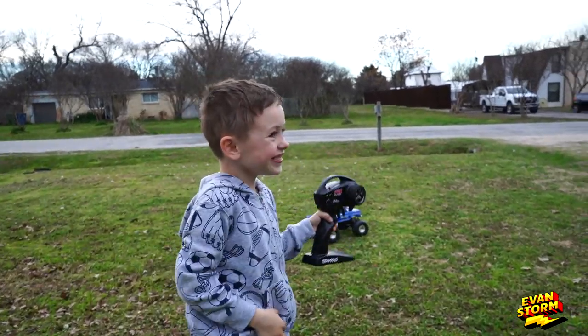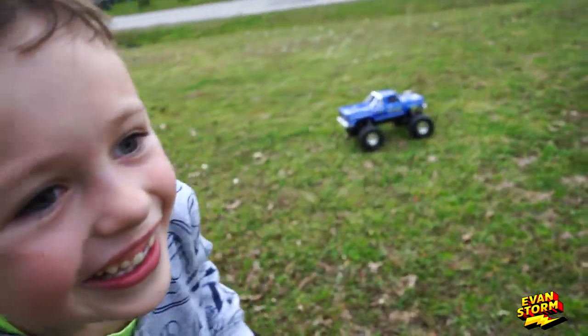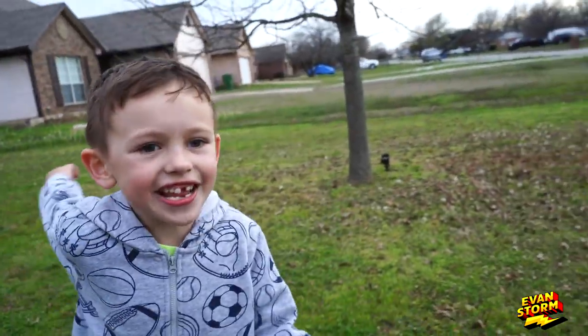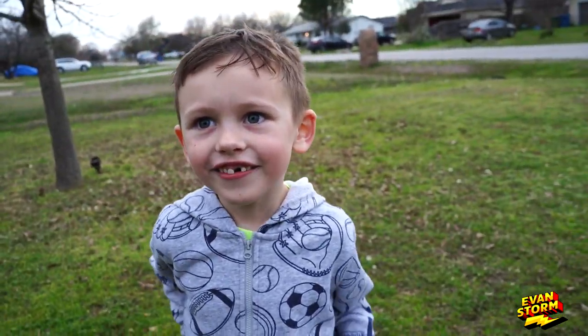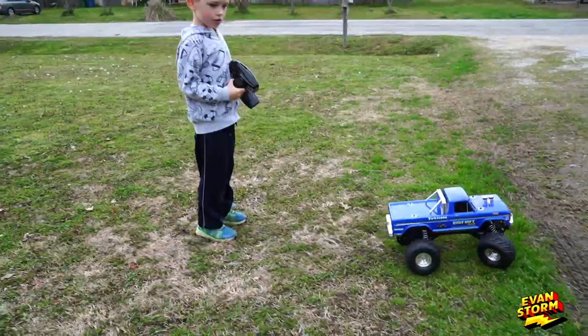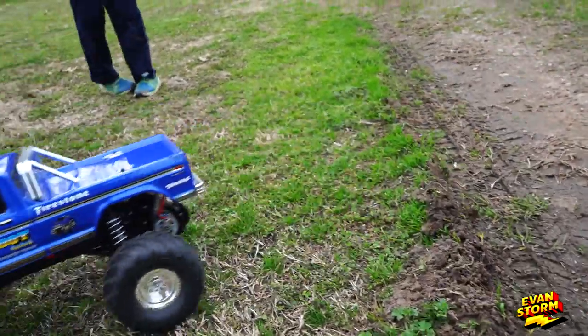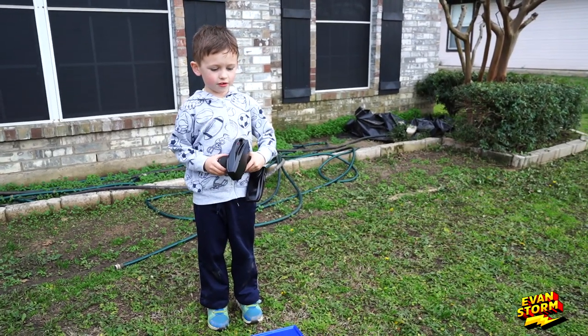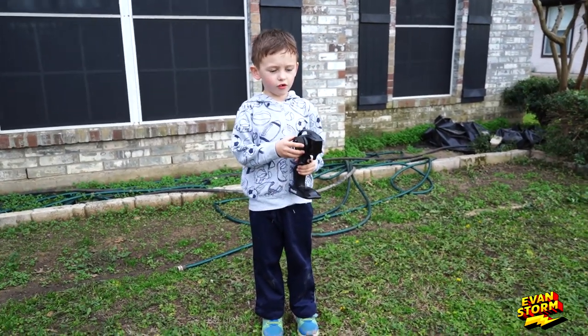Okay, you kind of missed the ramp on that one. Yeah. All right, let's try it again. Okay, Evan, go for it. Made it. That one was not failed. You had one wheel that hit the ramp, and that was it. At least it almost did it right. Hey, don't go so fast and try to get all four wheels on the ramp, okay?